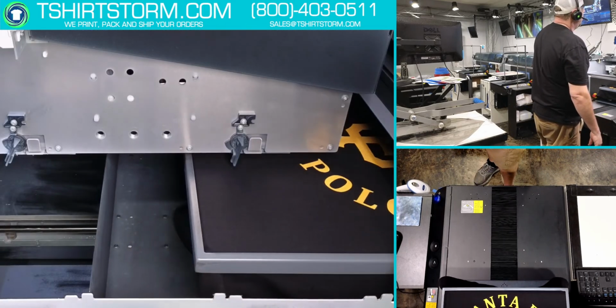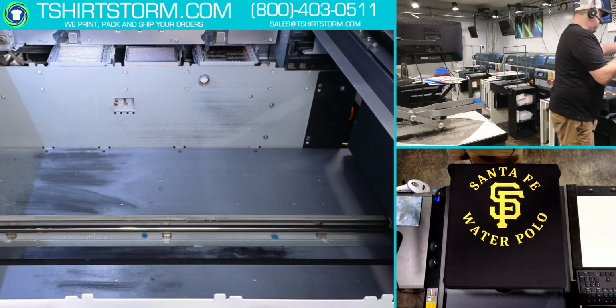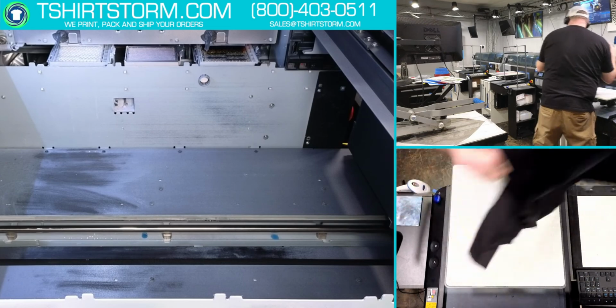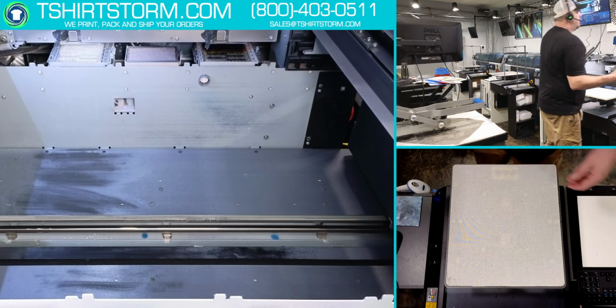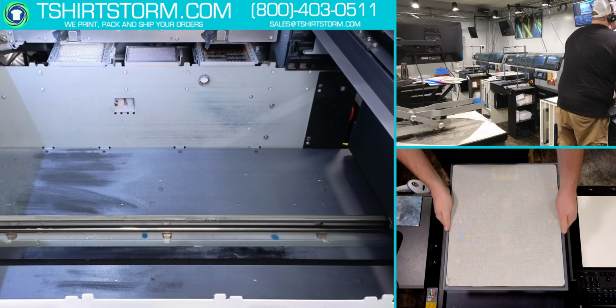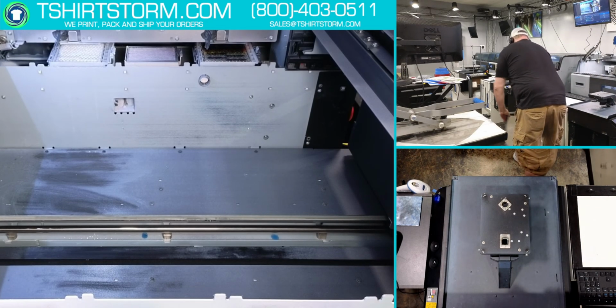Okay, Santa Fe water polo. This is probably for a local high school. Actually, they don't even have to be local. They're just a high school who signed up with us to fulfill their web orders. Okay, I'm going to switch to a bigger print. Mark came in. Minimum order is 1.